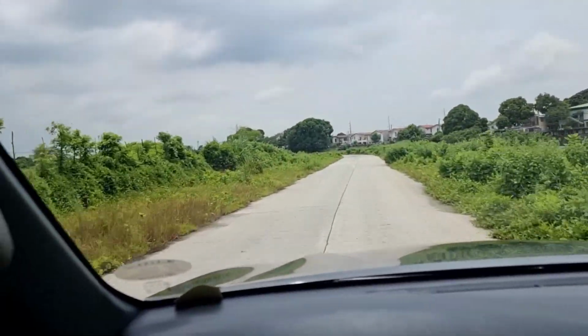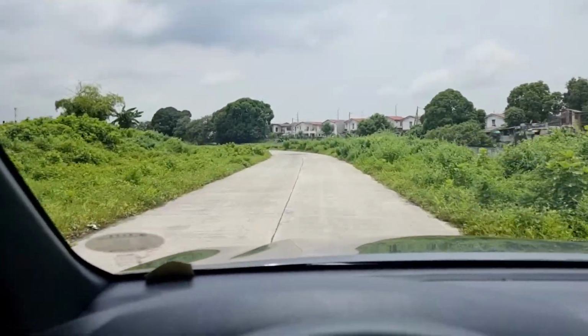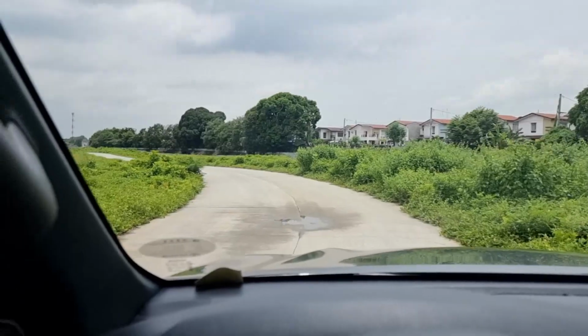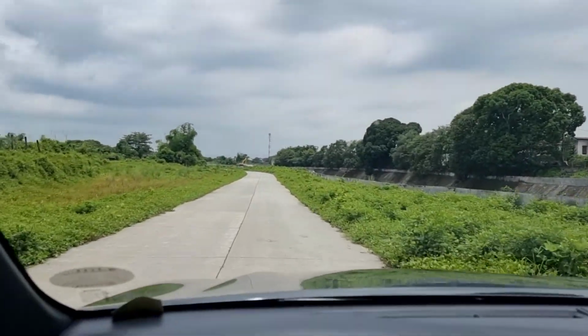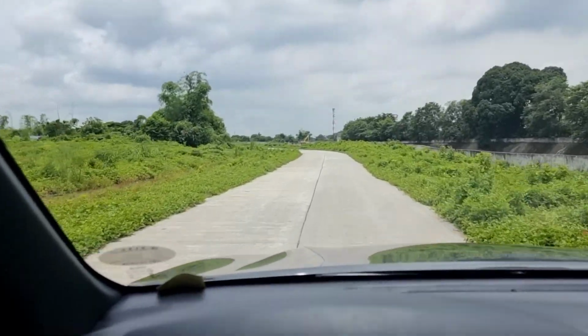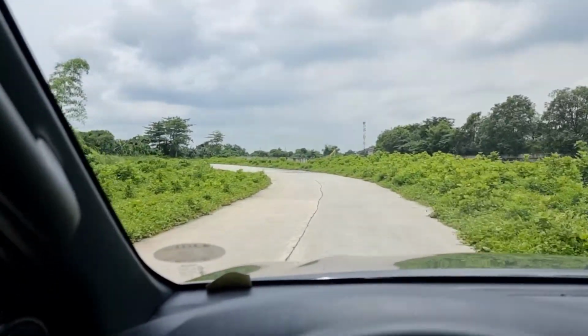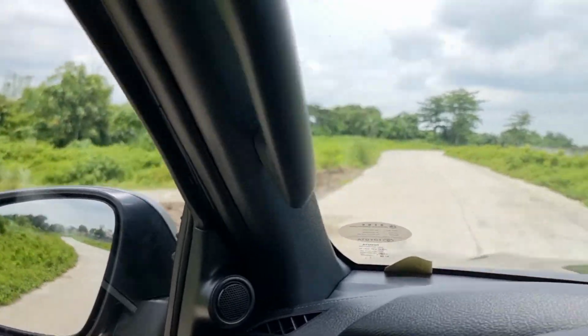So 4 days old Hilux Conquest 4x4 automatic, sinabak agad sa putikan. Alright, this is fun. Can't wait for some car camping on remote places, mga river crossing. Yun ang gusto kong gawin, river crossing, yung mga campsites sa Rizal, ano. Ayan.